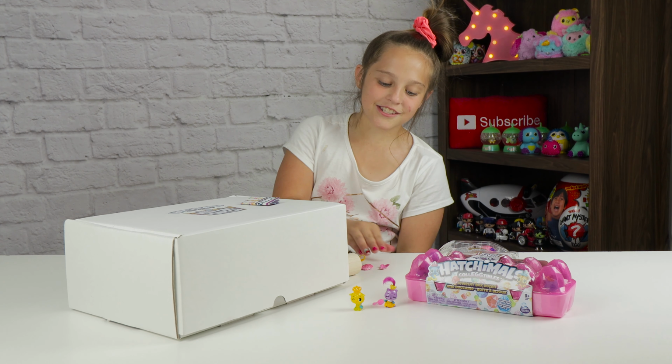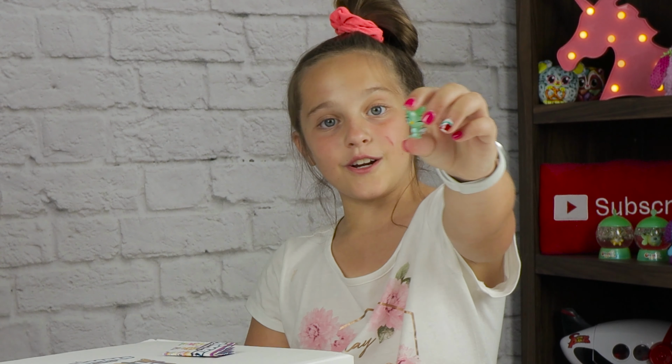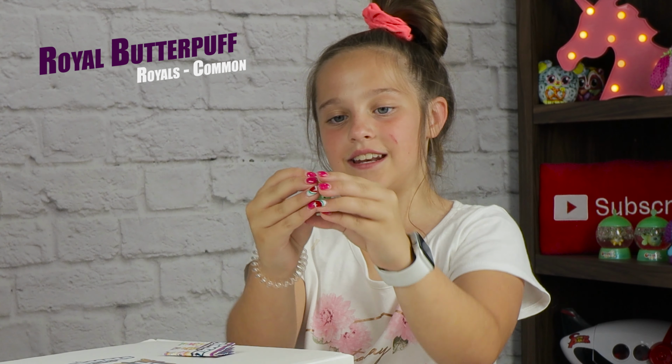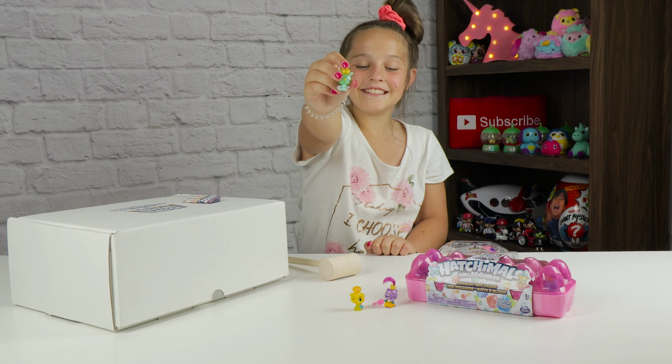Ooh. Oh, this one's super cute. It's like a little like clear green one. And it has this little crown that you can stick in his head. He looks so cute with the crown on.